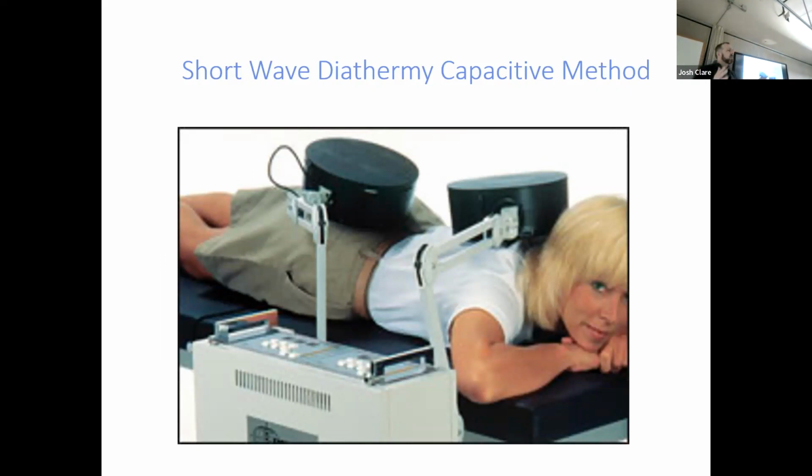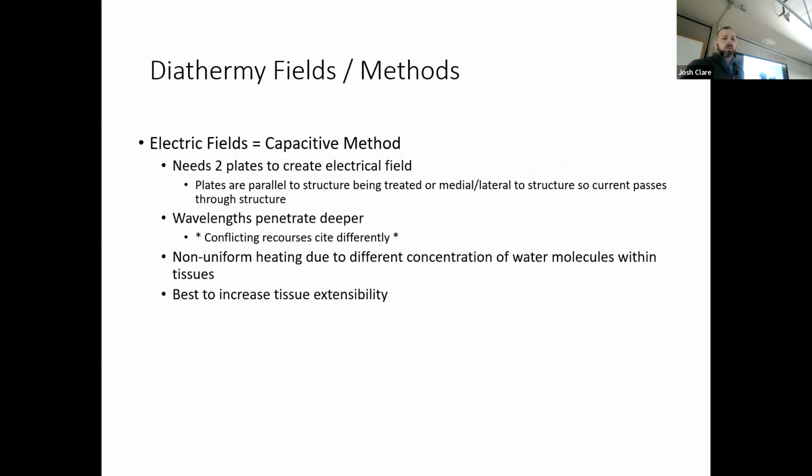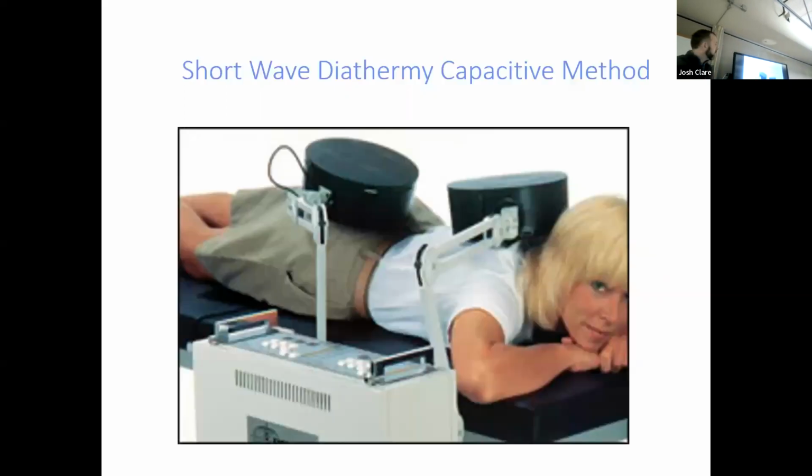There are other pads that we could use too, not drums, but pads, and we would adhere the pads to the patient. So we need 2 plates, 2 drums to create that magnetic field. Plates are parallel to the structure being treated, or medial lateral, so the field passes through the structure, not anterior posterior. If we're using it in this method, our target tissue is 3 to 5 centimeters below the surface, somewhere in the middle between these 2 drums. So our target tissue looks like kind of low thoracic, high lumbar area. That's what I would guess there.